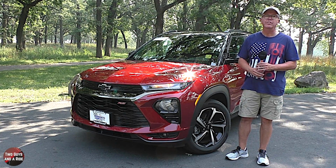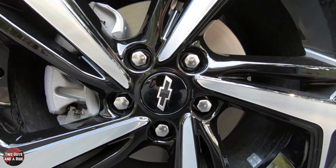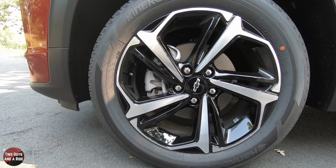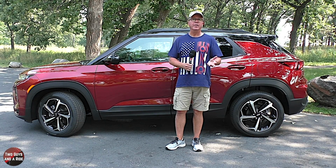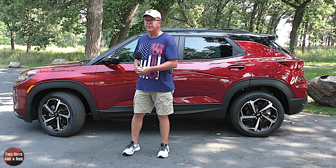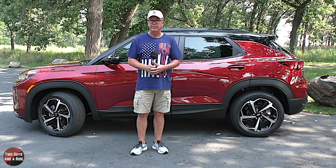Let's take a look around the side. Okay, these are 18-inch high gloss black unidirectional aluminum wheels, and they have a nice machined face on them, and they are wrapped in 225/55 R18 all-season black wall tires. It also does have four-wheel ABS with four-wheel disc brakes, measuring 11.8 inch up front, where they are indeed vented, and 10.4 inch on the rear that are solid brake discs.